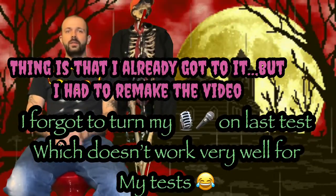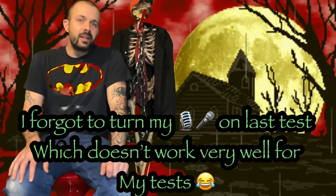So without further ado guys, no more gilding the lily here. We're going to jump right into this test. This is the Ghost Hunter M2 app by Michael Weber. Y'all know the drill. Let's get it.